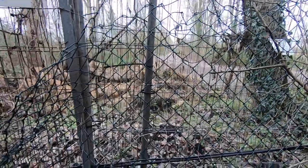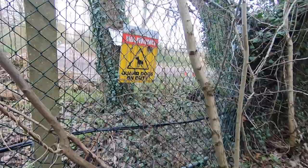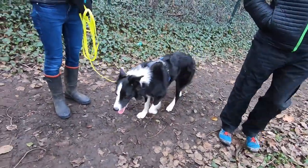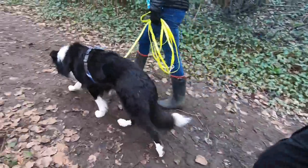There is the Thorpe Park service road. And warning, guard dogs on duty. Is that you, Milo? There he is.